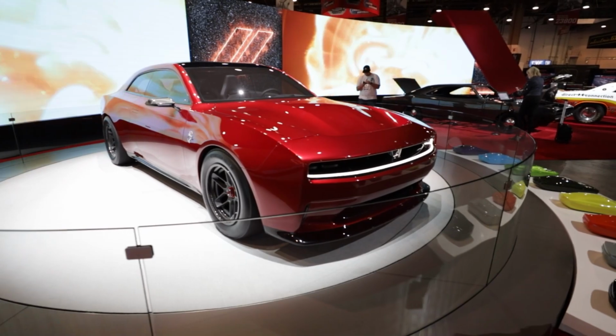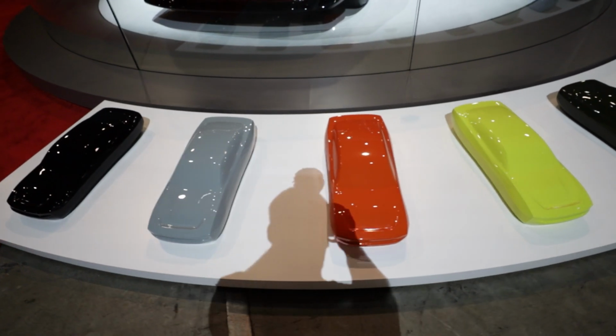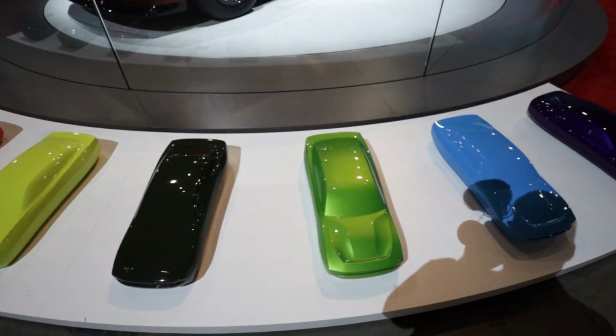They also have a display of all the different color options that they're looking at to have the car come out in. And they've got some really neat colors that are coming out. Personally, I think my favorite is the yellow, but you can't go wrong with pretty much any of the colors that they have to offer, and the car looks good in red as well as it did in gray. I can't wait to see it in the other colors, and hopefully in the not too distant future get behind the wheel of one of these and let you guys know how this car actually drives and if it is true to being a muscle car.